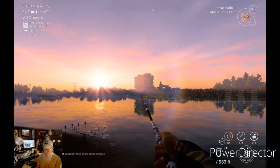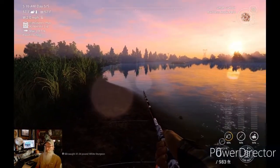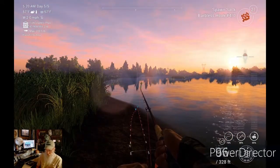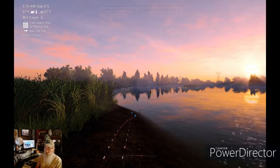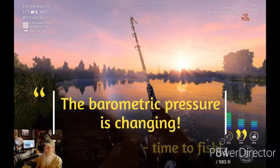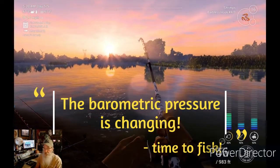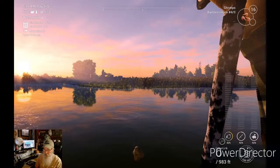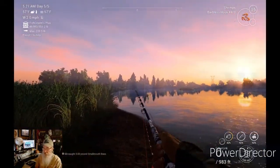Alright, well, as you can see, I didn't even get my sticks in the water yet. We'll be right back. Well, I knew this was going to be a good day because I was reading the barometer, and we're in the middle of a barometer change right now. So, I can't even get four sticks in the water before I have to fight one. I'm not complaining. And there's a little negotiator for us. We know what we're going to do with them, don't we, fellas?